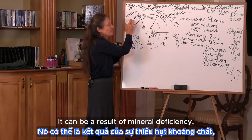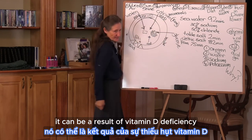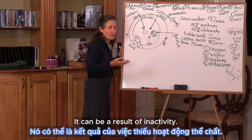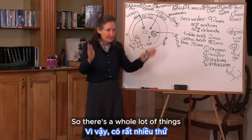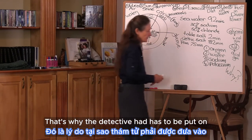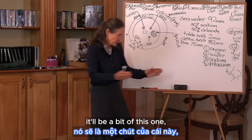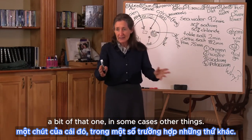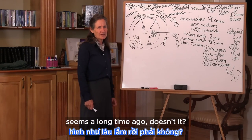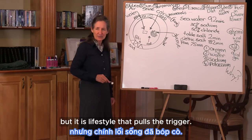It can be a result of mineral deficiency, magnesium deficiency. It can be a result of vitamin D deficiency. It can be a result of a high carbohydrate, high sugar diet. It can be a result of inactivity. So there's a whole lot of things that can come together to contribute to high blood pressure. That's why the detective hat has to be put on to find out why these things are so. And in some cases it'll be a bit of this one, in some cases a bit of that one, in some cases other things. And you saw from the first lecture, it seems a long time ago, doesn't it? Back to Monday. We looked at how genetics loads the gun, but it is lifestyle that pulls the trigger.